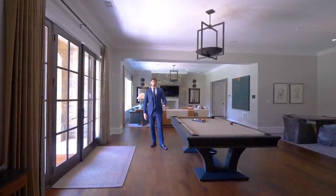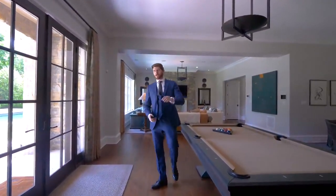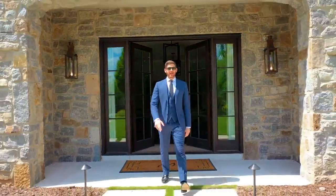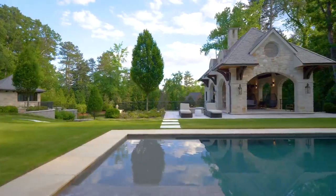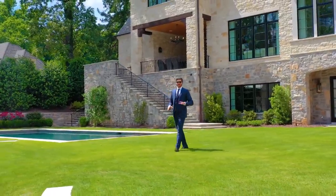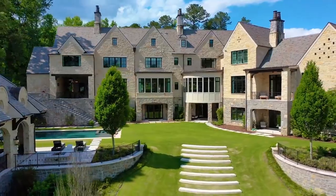We just left the wellness wing. We're back on that main level of the terrace floor. And what makes this house so special is the fact that we have indoor-outdoor living at its finest here in Atlanta. This is really the selling point of this house. You can see in this frame behind me how truly colossal this house is.